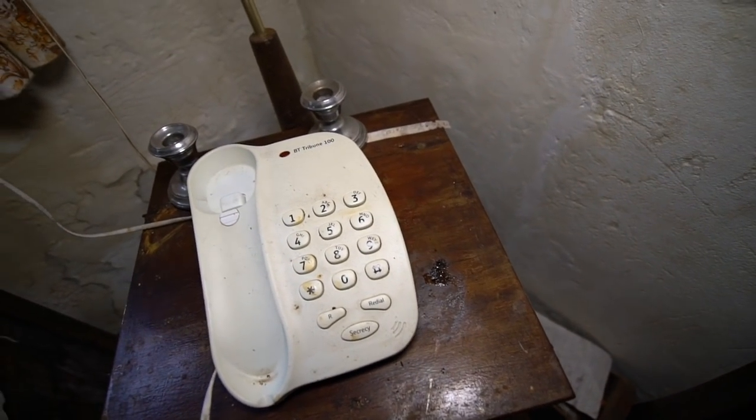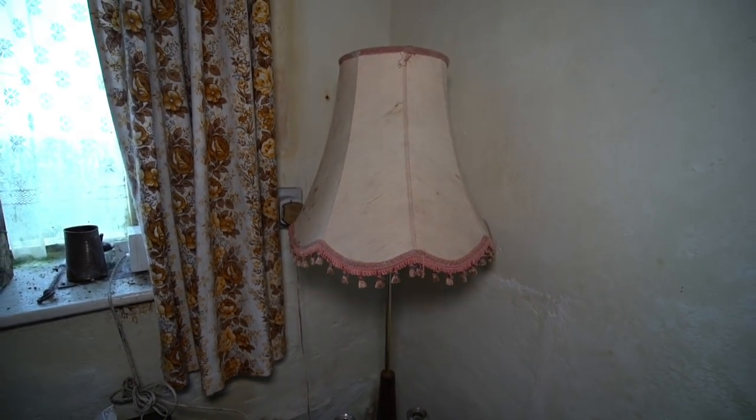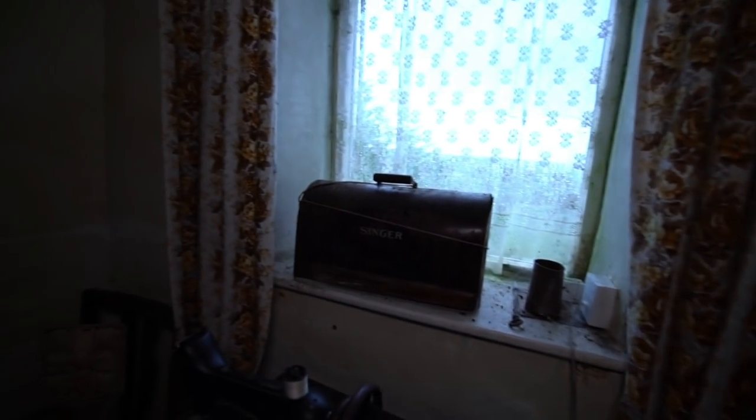Little BT landline. I wonder. Nah, nothing. That's a 60s lamp. Yeah, that's cool. It's even got the box for the Singer as well.